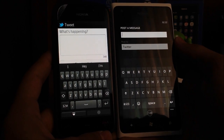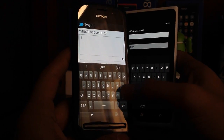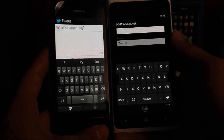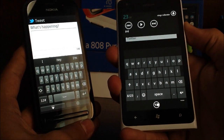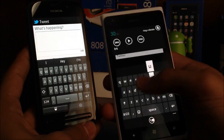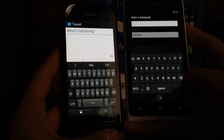Haptic feedback on it is improved. I'm not sure about the sound. There is no sound, but you have the haptic feedback, so it's the opposite of the Windows Phone keyboard, which has sound but no haptic feedback. So, as you can see, there's a difference between the two, but the keyboard is much improved considering what it used to be.